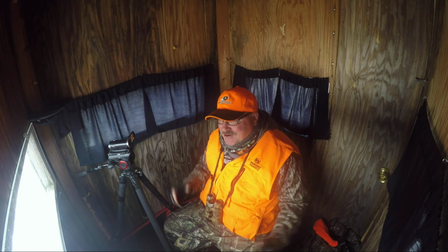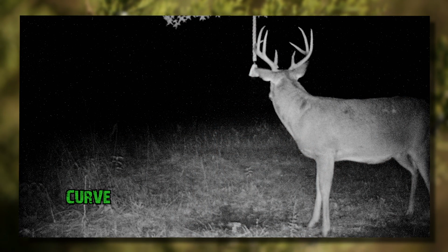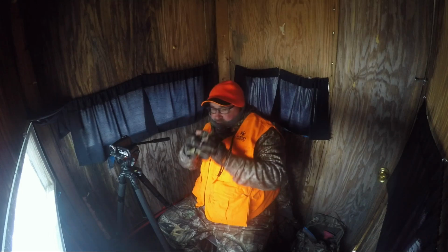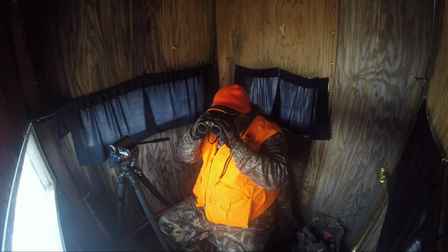There's several other good bucks that are going to be tempting if they step out here. It's really cold. It's probably mid-20s, westerly wind. We've got a barometric pressure over 30.0. So all the conditions are perfect for a good evening here on this food plot. So maybe we'll get her done.